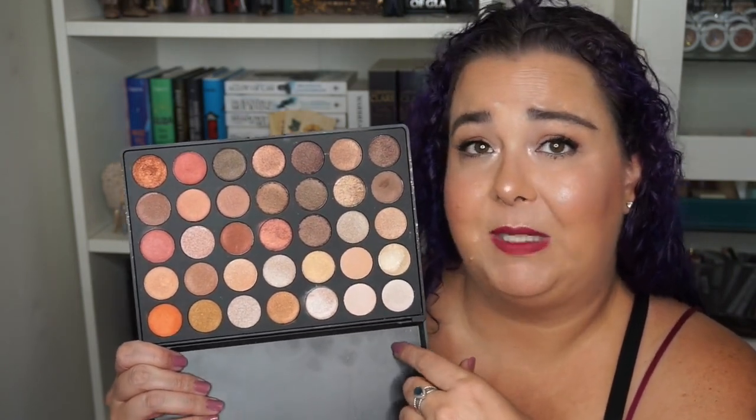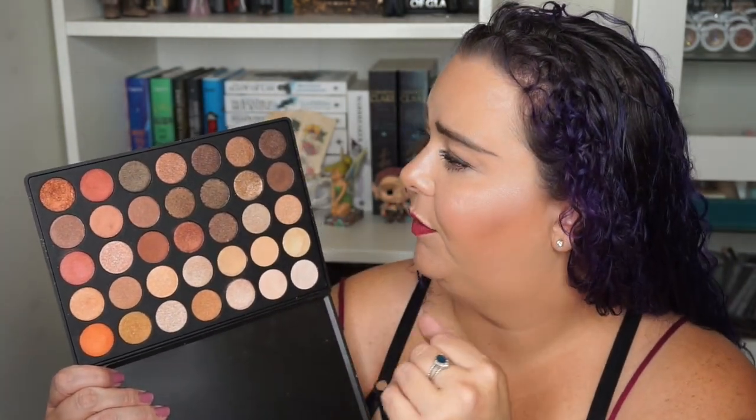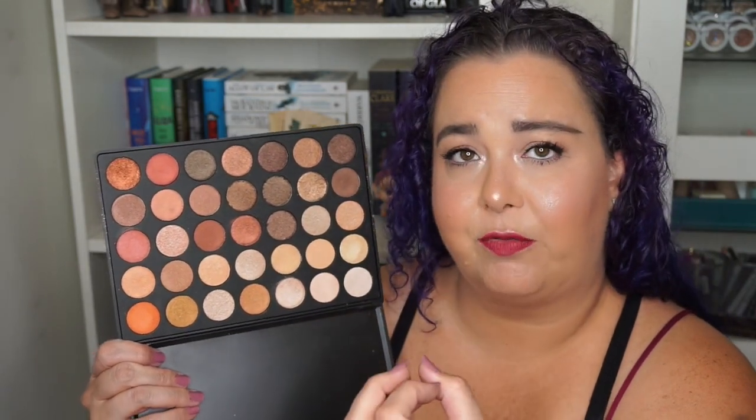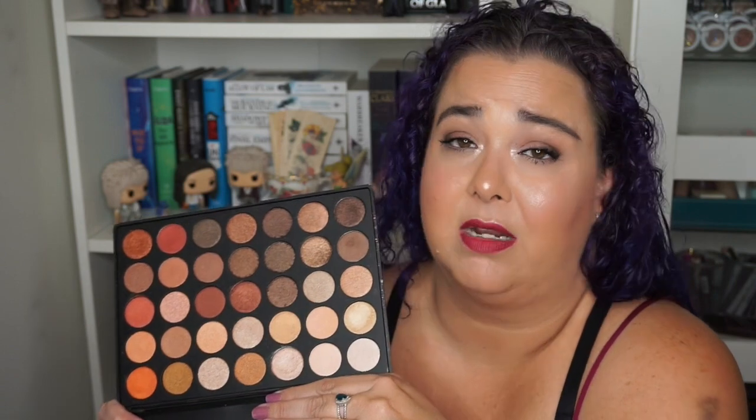I am going to probably end up keeping this one because I do love the shimmers in this, and I think they're all really, really beautiful. Some of these are kind of breaking. The shimmer in these, you know, it's a looser formula, so you have to be careful with this one. But I never remember to reach for it. This is not convenient to travel with. It's not convenient sometimes to pull out because I can't just pull this one thing out and have a look and be done. So this one I will be keeping.